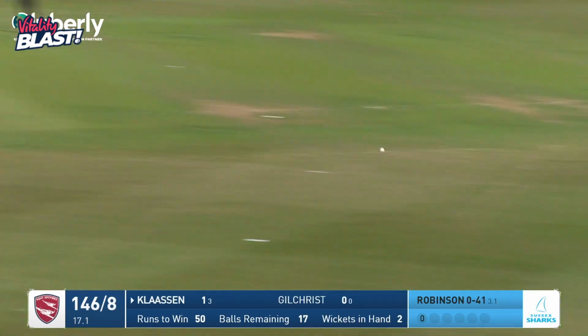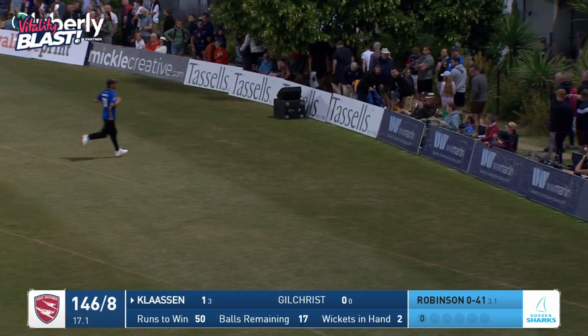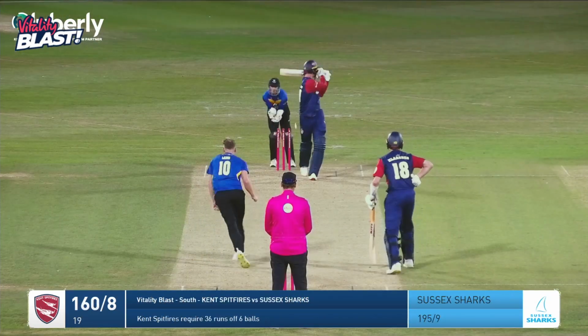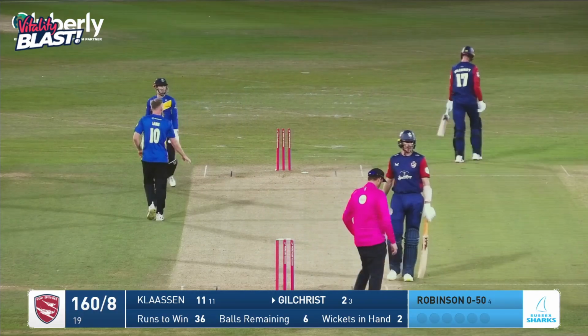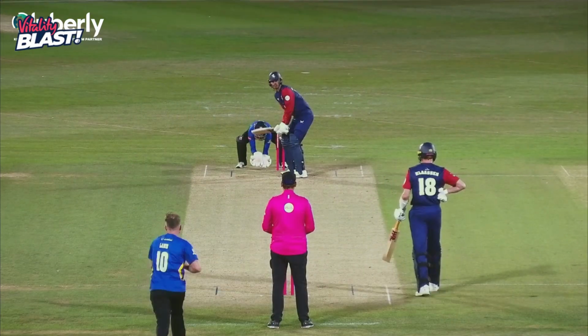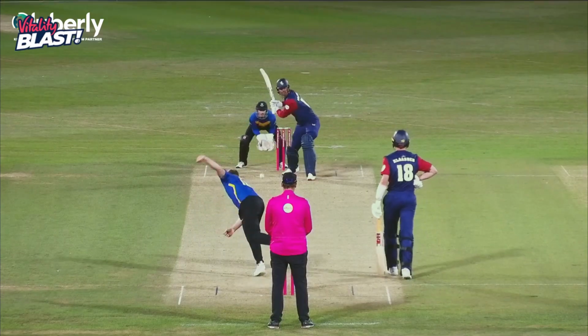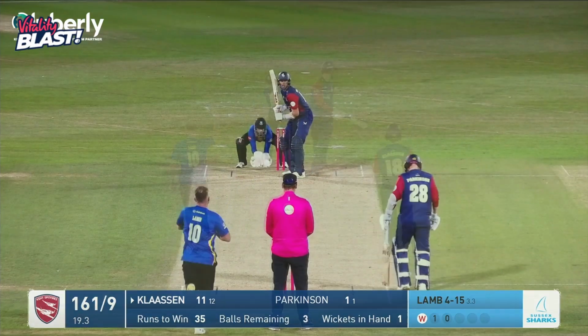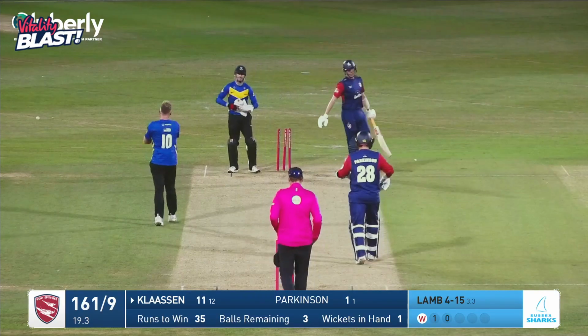This one is clipped nicely in the gap from Klaassen, and he's going to get 4, and that is what the Dutchman does. That's that then. That is that. Lamb has been excellent. Really have been impressed with him. Just haven't come to terms with the off-pace. I'm trying to think of Kent's off-pace deliveries and whether they've been quite as... we could all be experts here, and Lamb has his 5 for, and Sussex have their win.